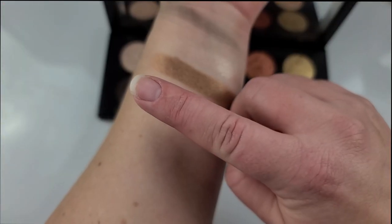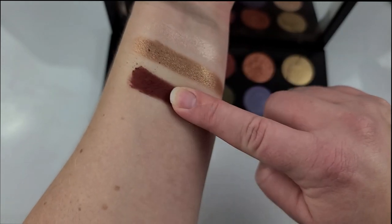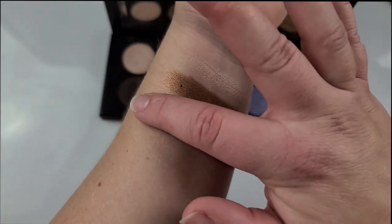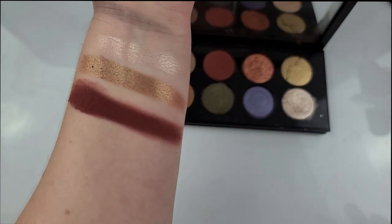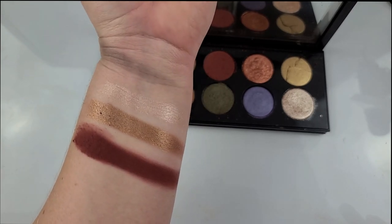And this is a matte shade. I'm filming this after I've gone and exercised, so my hands are super bloated, swollen kind of looking. More than normal, let's put it that way.